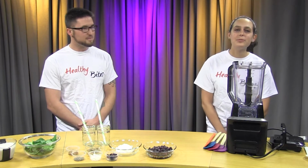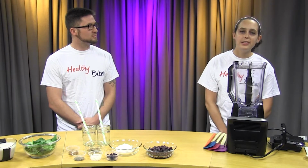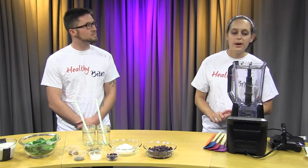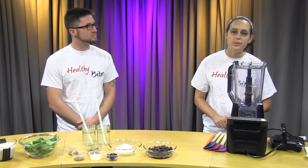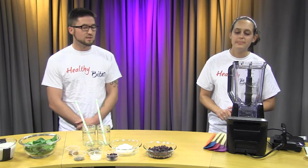So we're using frozen fruit because it has the same nutritional value that fresh fruit has, but it's cheaper, it's more convenient, and it lasts longer in the freezer. So not only does it decrease food costs, but it requires fewer trips to the grocery store. And during a pandemic, that is important to a lot of people. That's a really good point.